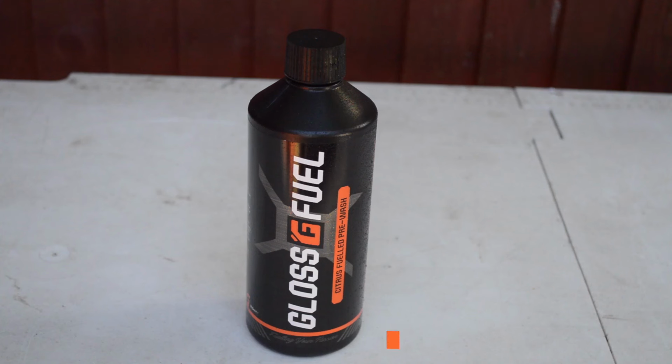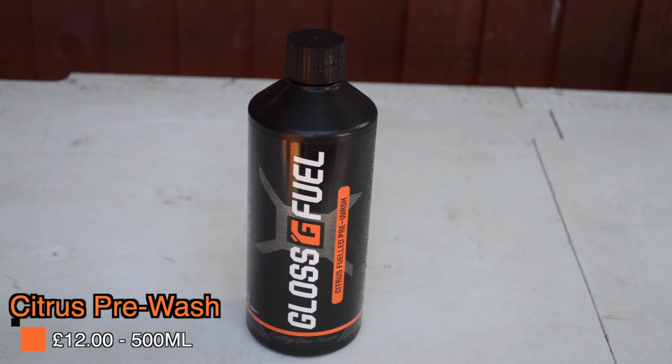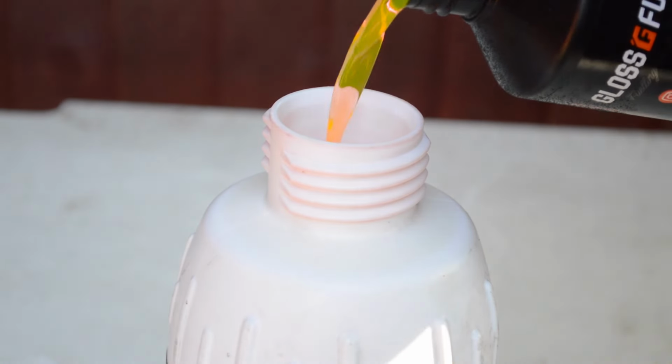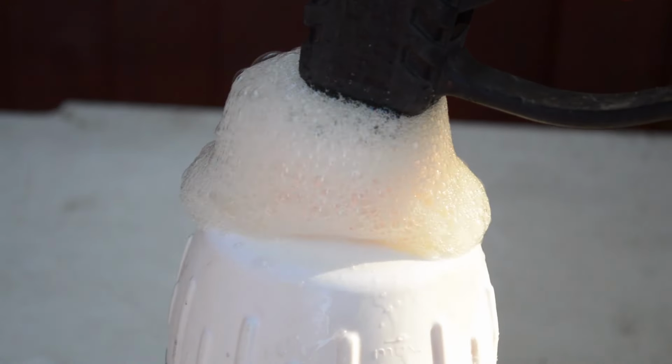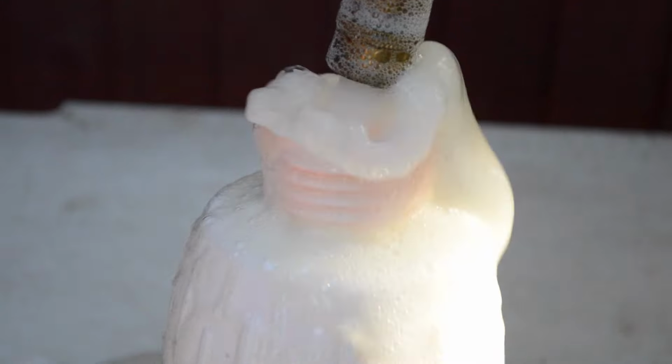Now the first product I'll be using today is Gloss Fuel's Citrus Pre-Wash Spray. I'll be using this at its strongest dilution of 100 ml of product to 1000 ml of water. That is 100 ml of product to 1 litre of water.